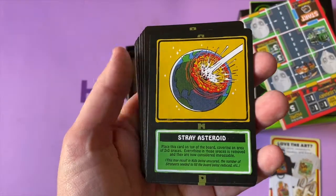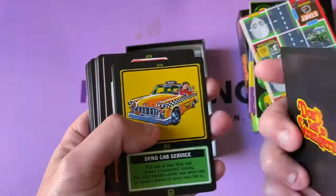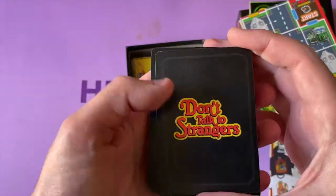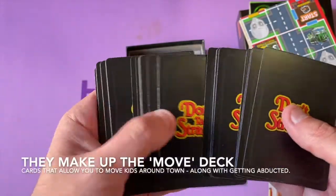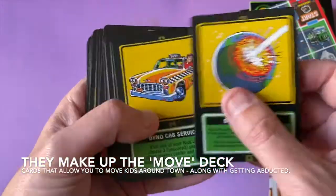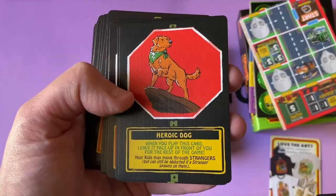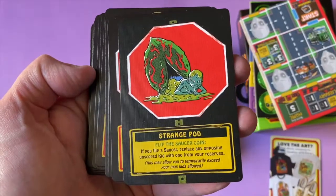The art card, get the goods and all sorts of other wonderful things as well. A stray asteroid, well, that's a bit sad, isn't it? Destroying the Earth. I should have a look at the back of the cards. This must be some sort of event deck for the game, or the main deck of the game. And then you've got stray asteroid, a dino cab service, a heroic dog. Oh yes, very handy.